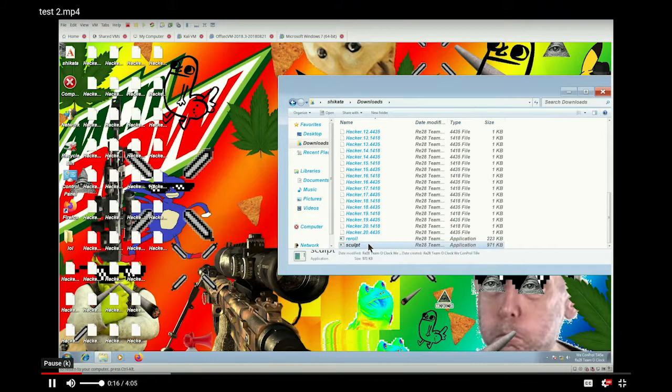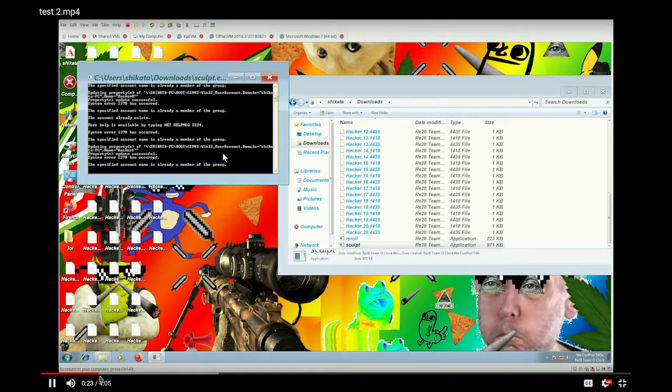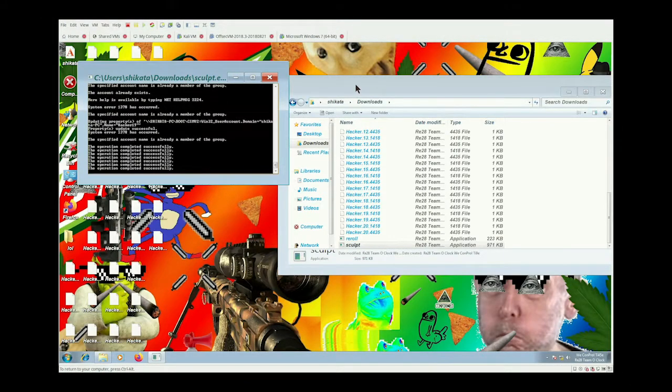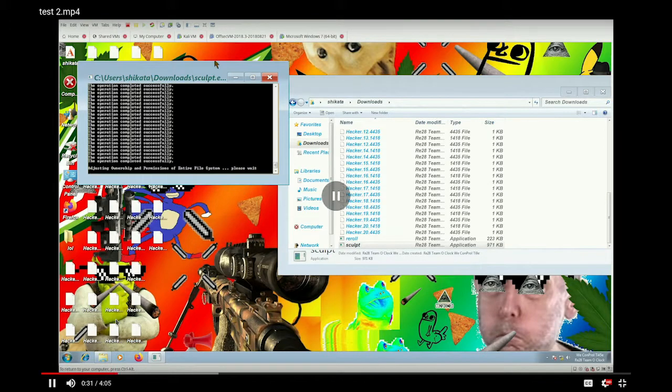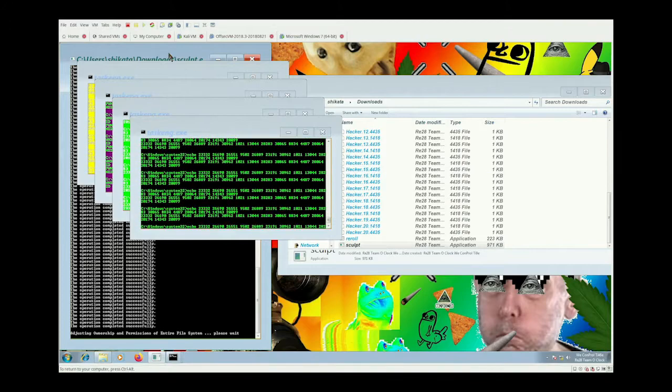We have a file called sculpt.exe. When you first run it, it'll ask you for how many users, and that will be sent over, and then it'll start doing things on the machine, as you can see. A lot of what it's doing is back-end, making the machine insecure for those with a trained eye, but a lot of it is also in your face, like what just popped up.